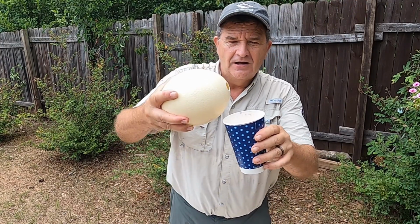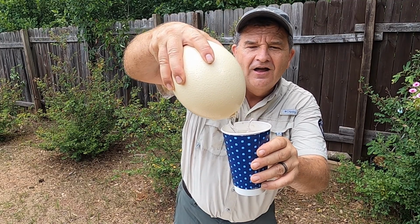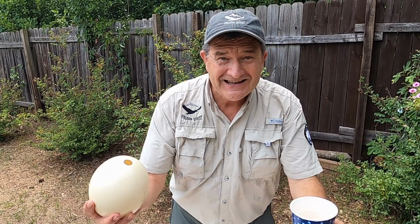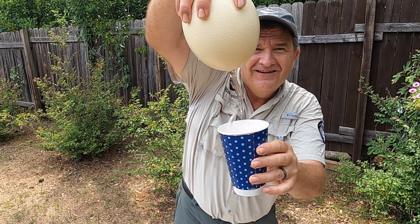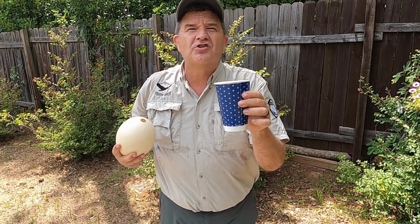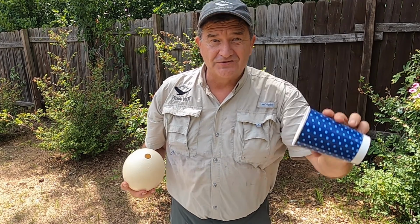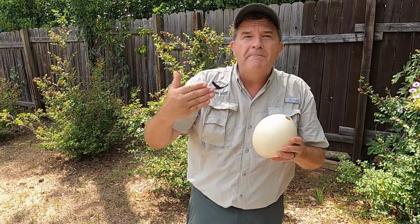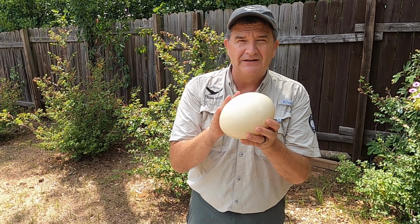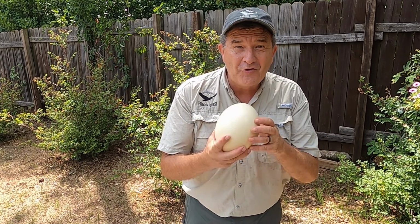But we're not done yet. There's more life-giving water. Oh, but we're not done yet. There's even more precious life-giving water. Almost 3 complete glassfuls of water to survive in the desert. Now imagine you had half a dozen of these buried in the sand. Life sustainability just from the clever ingenuity of using the ostrich egg. How cool is that?